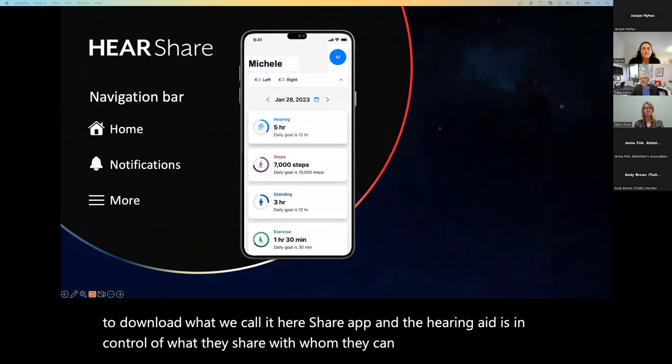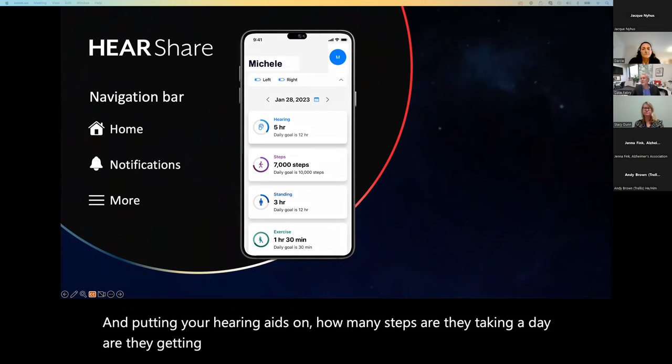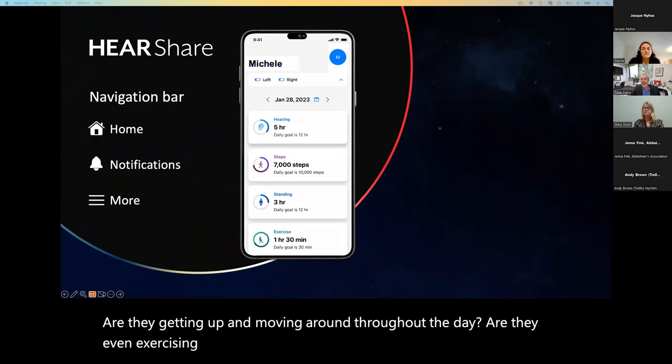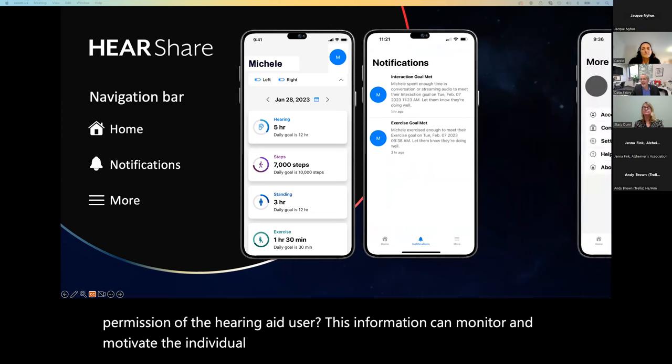They can share information about whether they're getting up in the morning and putting their hearing aids on. How many steps are they taking a day? Are they getting up and moving around throughout the day? Are they even exercising? And in real time, the person who has received, with permission of the hearing aid user, this information can monitor and motivate the individual to be more physically active.